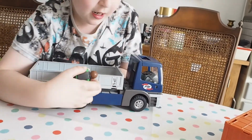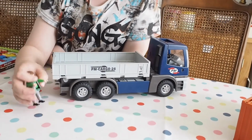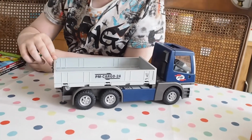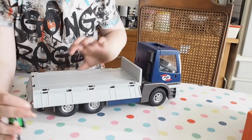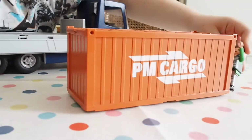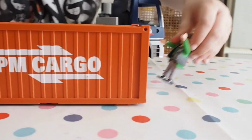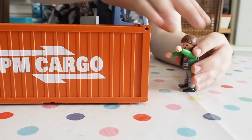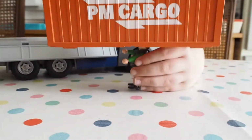Oh. Now I'm going to have to load up my lorry. It's quite big. Oh! Beep, beep, beep. He's pushing this. Now, I think he wants an elevator to lift it. Oh, he's strong. Strong.